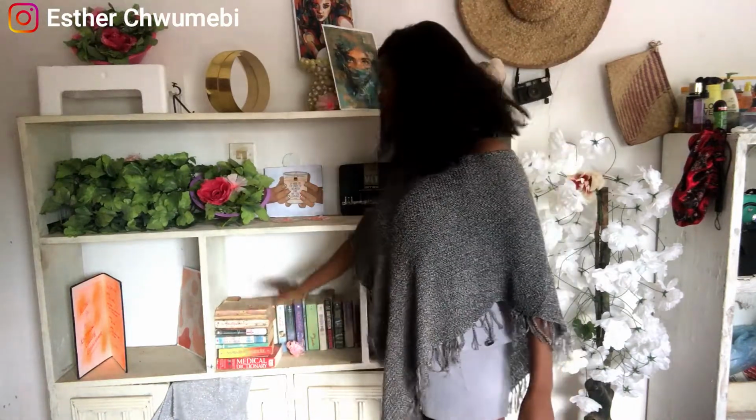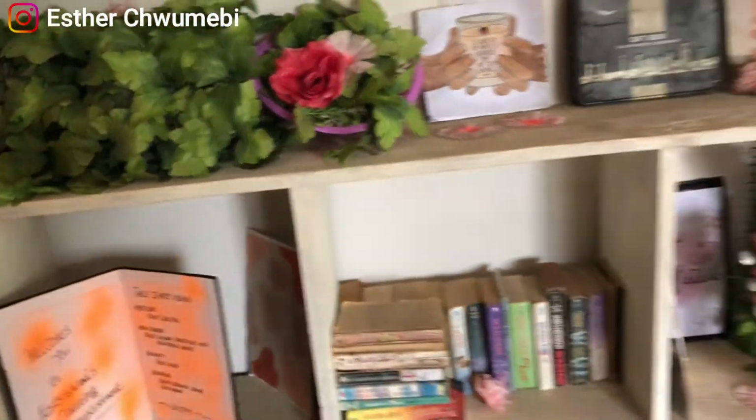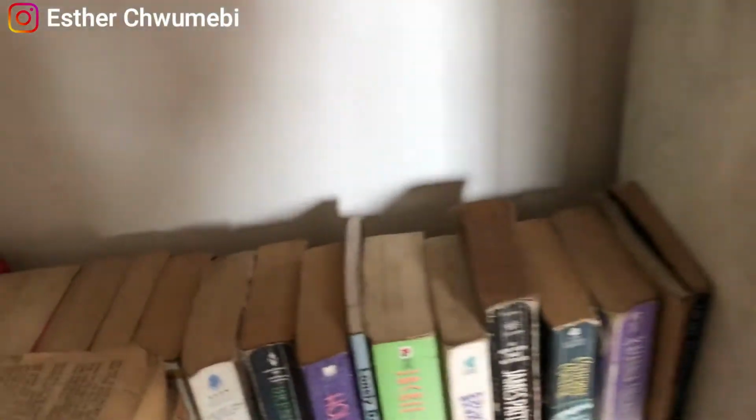I put my novels over here. I don't know if you guys can see this. I put my novels over here because I used to read a whole lot of novels when I was much younger, but now I'm ready to read novels on my phone.